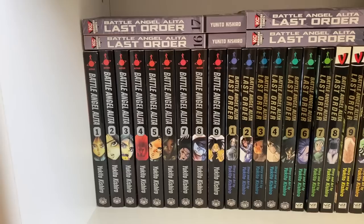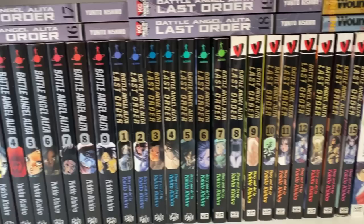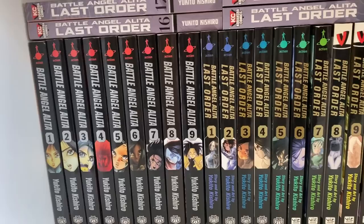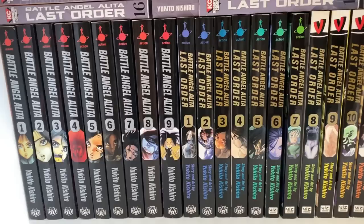And behind those volumes, as you can see here, we have Battle Angel Alita in the Viz singles, volumes 1 through 9, and then the singles of Battle Angel Alita: Last Order, volumes 1 through 19. This is by far one of my favorite sci-fi manga of all time. Alita is just such a badass character, and this manga just has such a unique environment. Really just a treat for all sci-fi fans. If you guys have not checked out Alita, it's an absolute classic, and I highly recommend it.